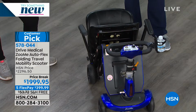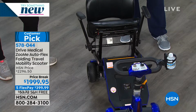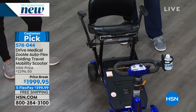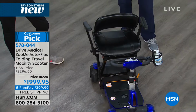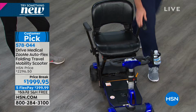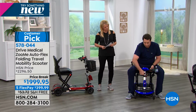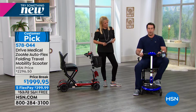Now, here's what's special. Look at this. 15 seconds or less with the remote key fob included with this, you're going to be able to transform this into your full-time, full-size mobility scooter. So I'm going to go ahead and take a seat, because you saw what I did earlier. I can telescope this all the way up here.